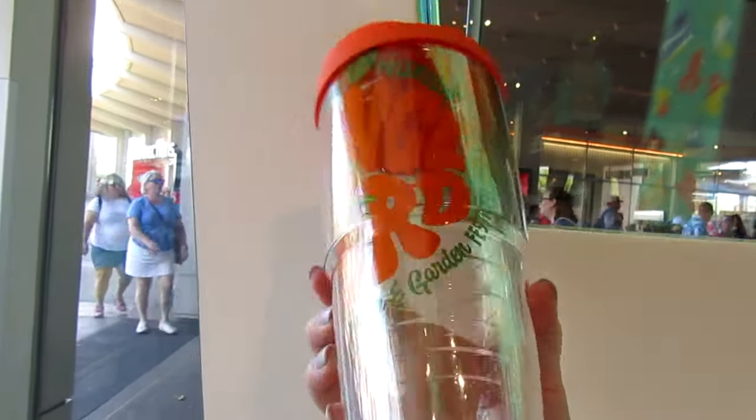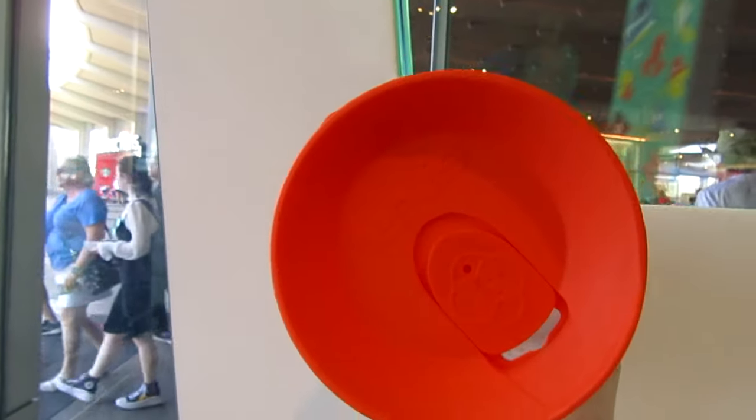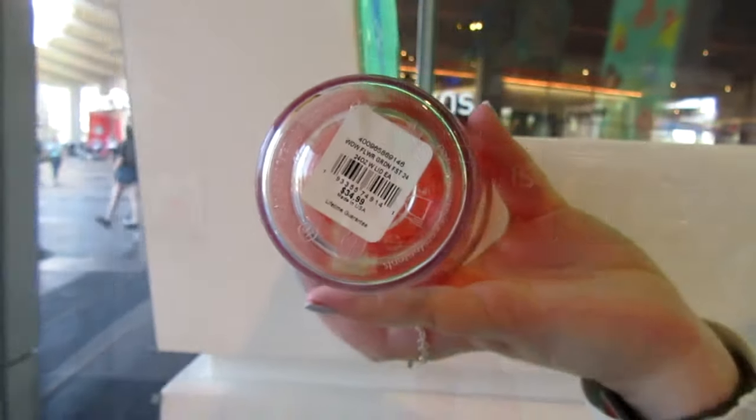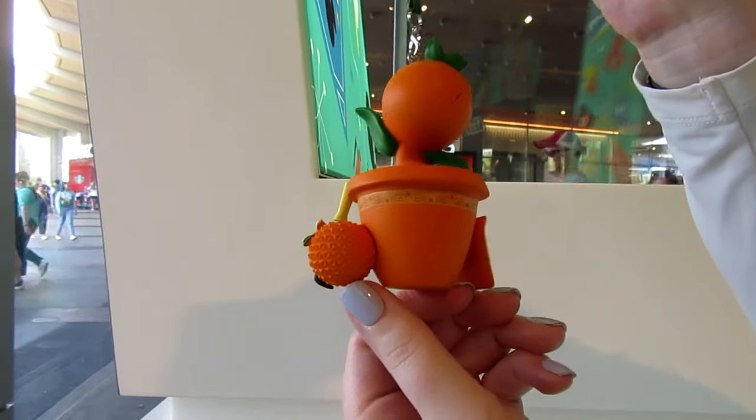Here's the other Tervis with the Orange Bird collection that just says Orange Bird and then Florida Original, I think, on it somewhere. But it's really, really cute. Kind of like a 70s retro fun kind of vibe. I can't lie, I'm obsessed with the ornament. I really am. Look how cute he is.